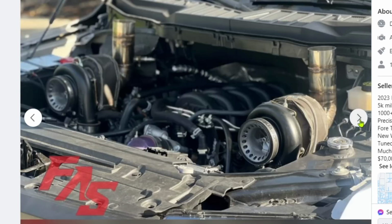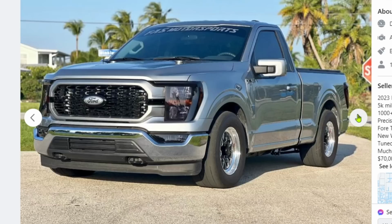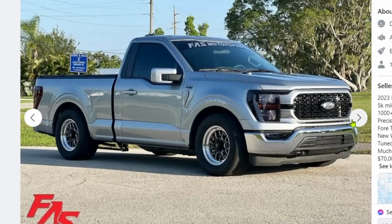Because all you got to do is build that little Coyote. And then you throw some turbos on that bad boy, and then you just turn up the boost, and you're literally hooking and booking. This guy can hook probably from a dig, just 1,000 horsepower, just woo, gone, missiles, absolute missiles.